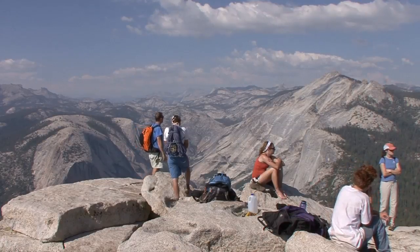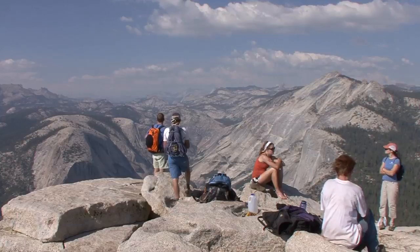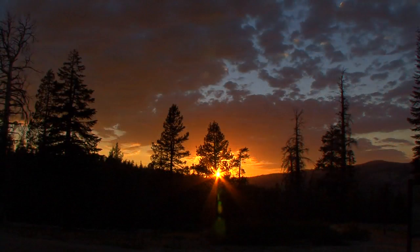Keep in mind that most people need 12 hours to hike to the top of Half Dome and back before dark. So start this hike at dawn or just before.